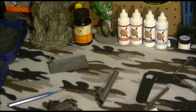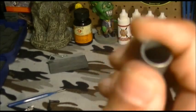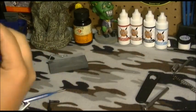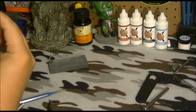So my take on it, it's a nice gun for the money. I like the cosmetic of it, and that's the reason I bought the gun. Oh yeah, this bushing too sucks. It's very thin. You can bend it with your hand. So I'll get another one. The barrel bushing, again, I would prefer to get another one. They're not the best quality.